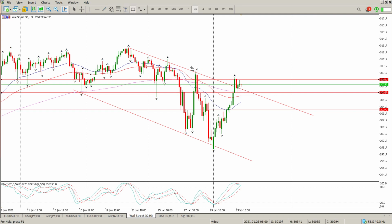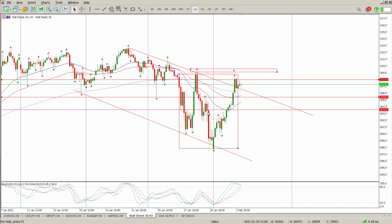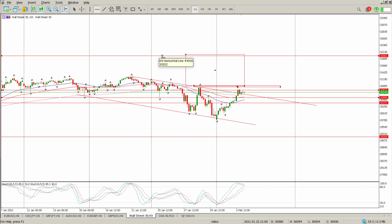What we need to pay attention to is this level here. So we need to break above this high of 39.25. That validates the double bottom. Let me just use a block for that, and that double bottom is pretty much there. Obviously that would take us to new all-time highs and everything else, and that's going to take us to 32,000.